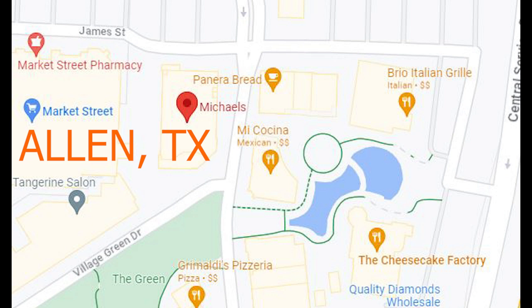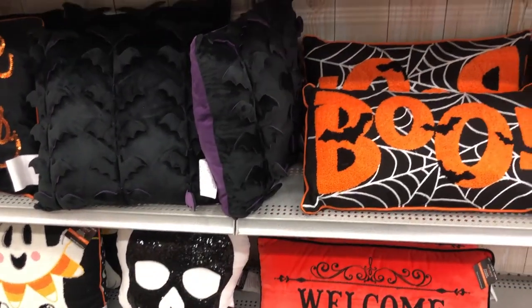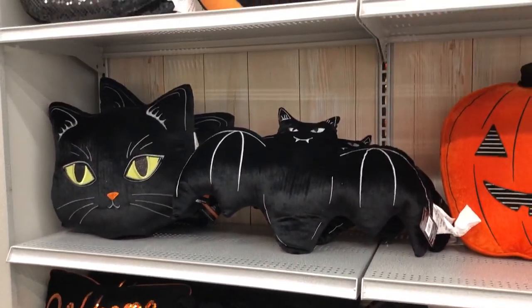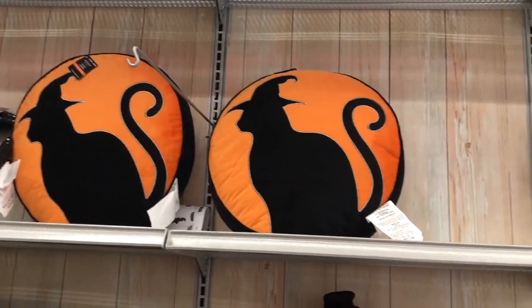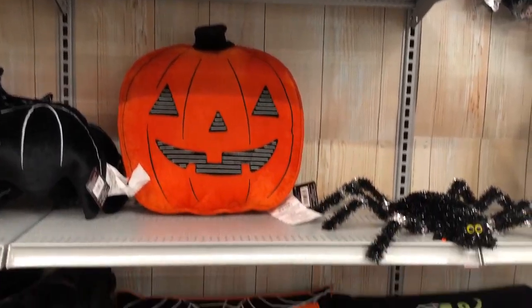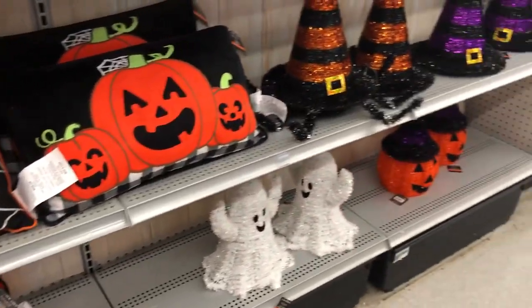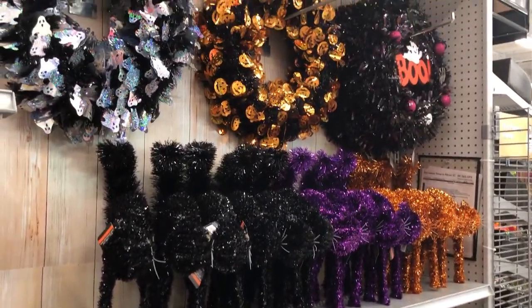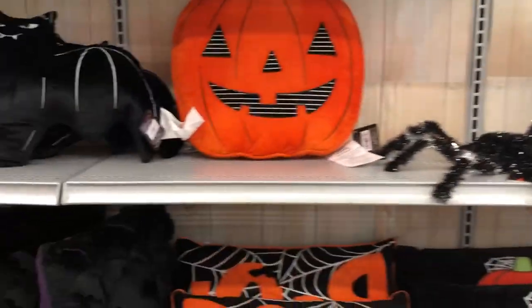All right, so let's see what I found. All right, so some pillows for sure. To me, this feels a little bit kitschier than their normal pillows. I feel like their normal pillows are a little bit more, I don't know, white with crows on them kind of deal. Maybe I'm crazy, but we got kind of a bright orange and purple and black section over here.